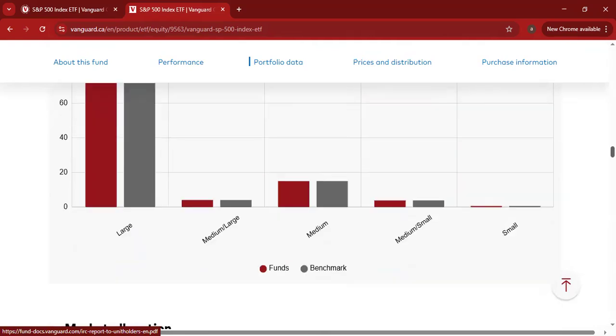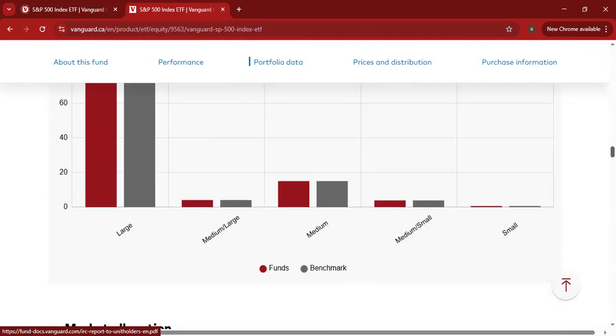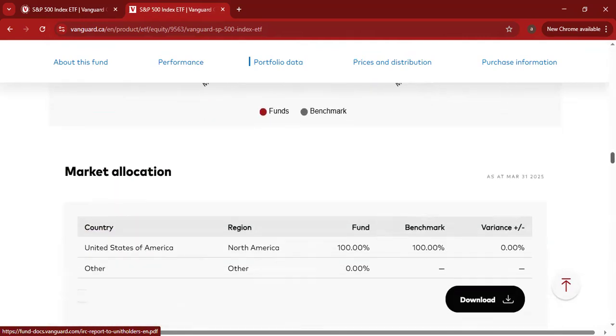Market capitalization, the graph. If you look at the market capitalization, we range from large cap companies to small cap companies. The large cap companies hold a higher percentage than the rest of the mix, then medium, small. So that is how they have distributed it, like market allocation.